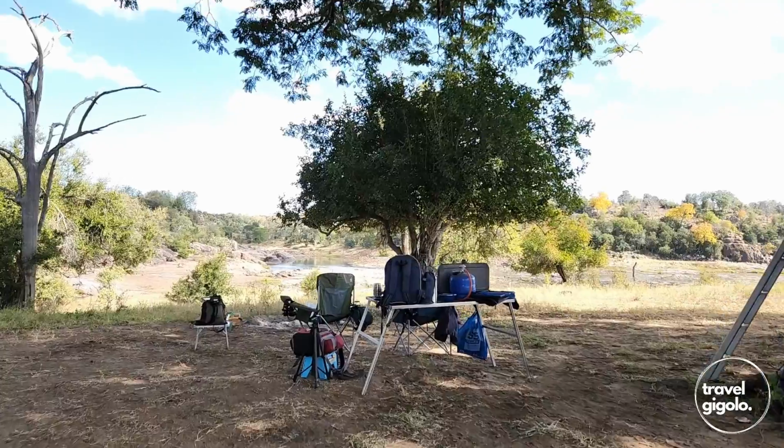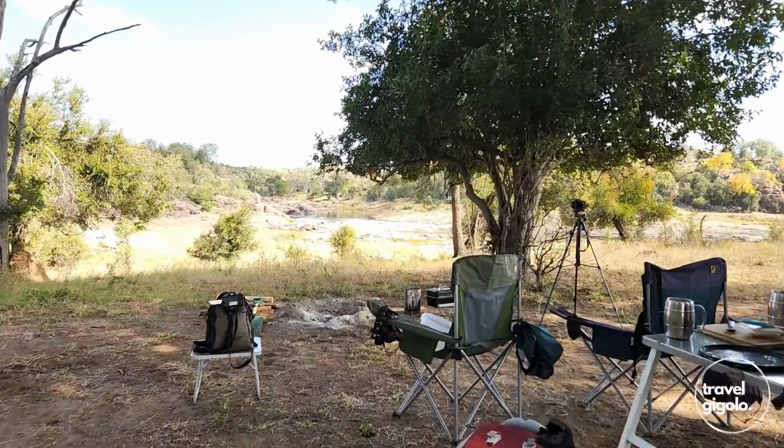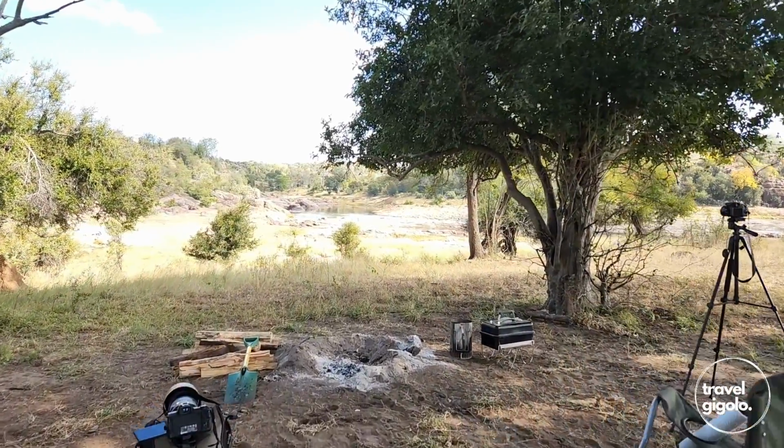It's far from everywhere. We haven't seen anyone. We've heard, I think, a vehicle maybe twice on the road that comes to the campsite, but that's several hundred meters away in a straight line from here. So it's a very quiet and secluded, exclusive campsite.